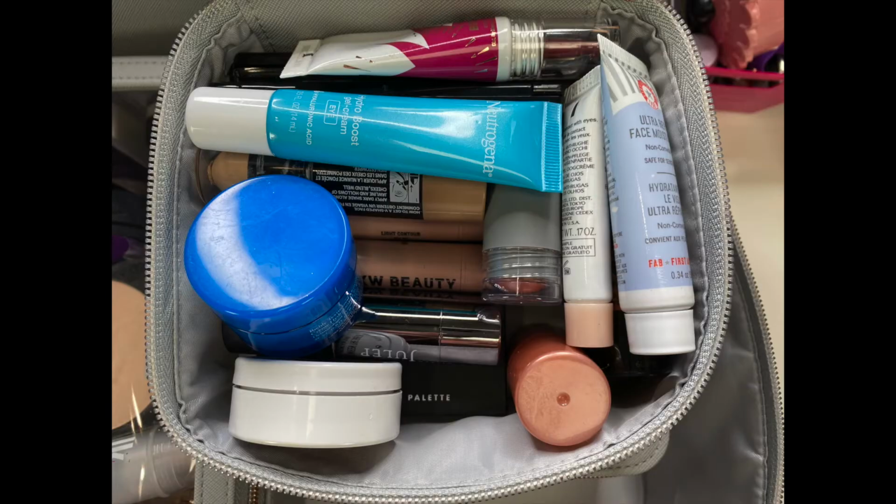Now we're playing Tetris a little bit. Bear with me just a second. Yeah, there we go. That's better. And then last but not least, I have the First Aid Beauty Ultra Repair Face Moisturizer. And all of that fit in there. Plus, I have a little bit of room to spare. So I might put a little powder puff or something in there, but I'll take a picture. So after that one bin, this is what it is looking like now.